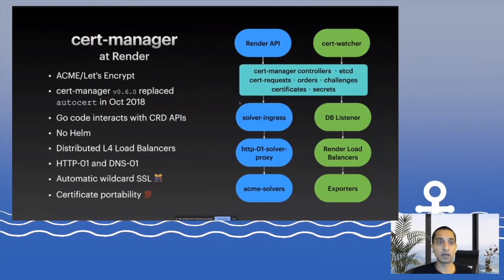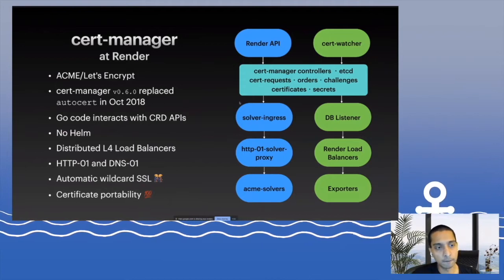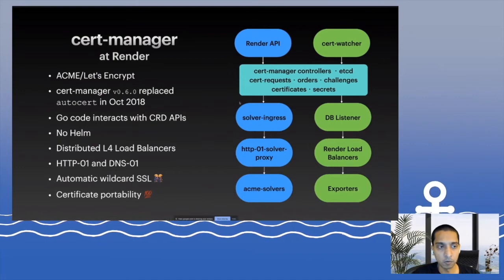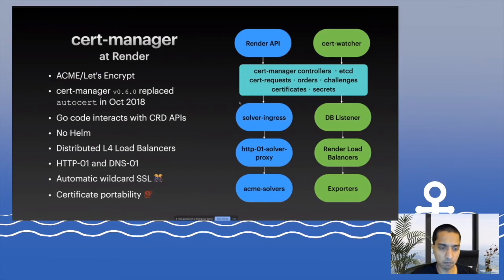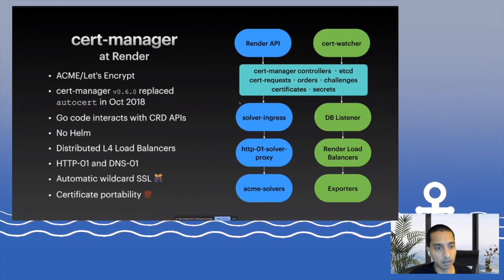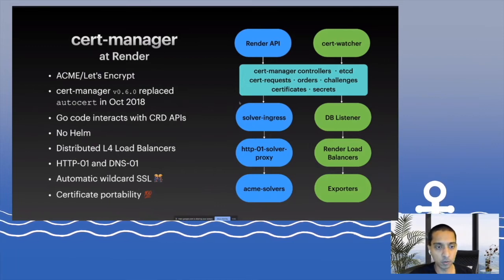This is a little bit about our stack. We do have everything on Let's Encrypt. Pretty much all the certificates we issue are ACME. There's almost no certificates that aren't. And then we started using cert-manager back in October 2018, and that was v0.6.0, a long time ago.